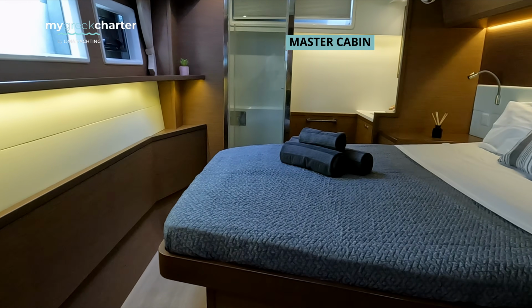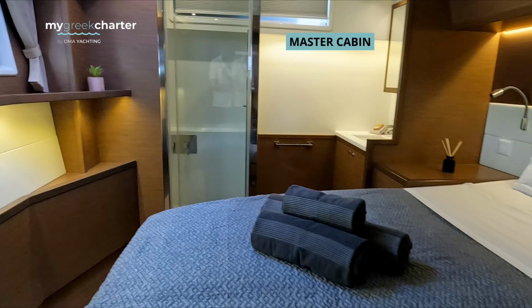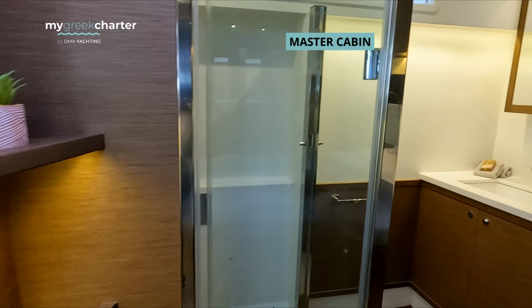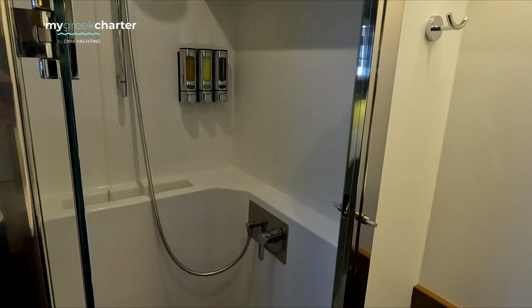This is the master cabin, and the master cabin has the shower here while the toilet is behind you. You can have a look afterwards. And the toilet in this master cabin has the option of being a paperless toilet.